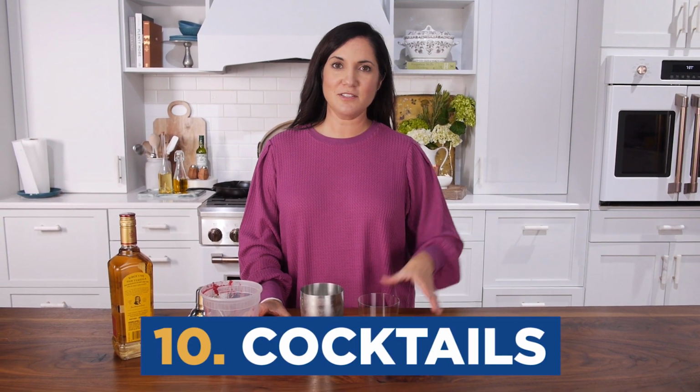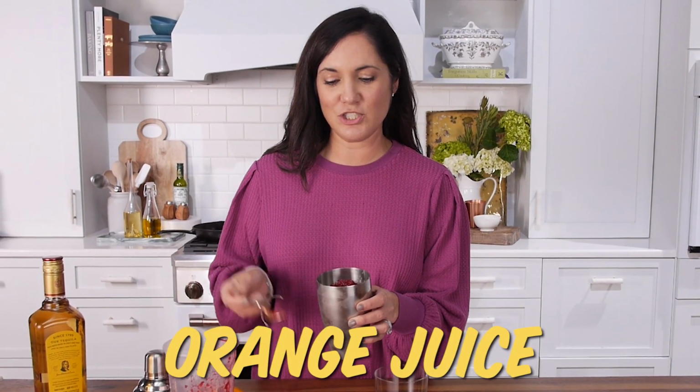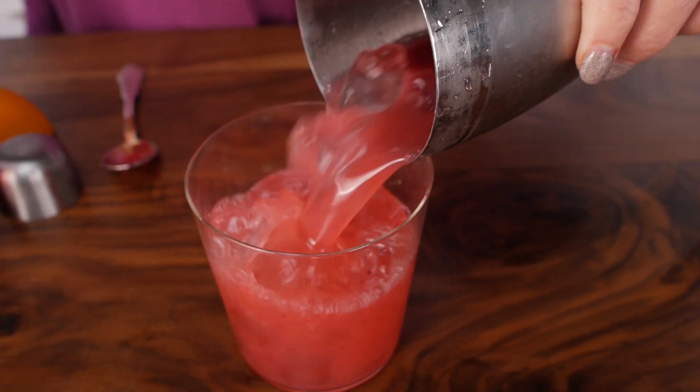Speaking of cocktail parties, let's use that leftover cranberry sauce for cocktails, because we could all use a drink right about now, right? Add some of that tart cranberry sauce to a shaker with a little lime juice, orange juice, and of course tequila. Shake and enjoy. Cheers. That's better than a real margarita.